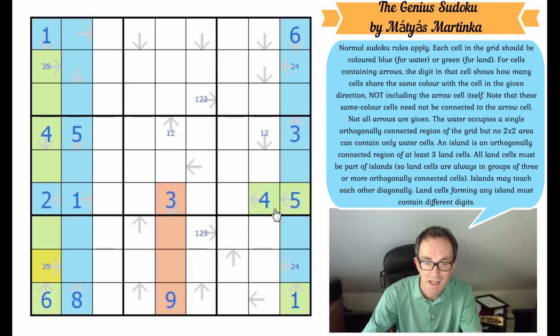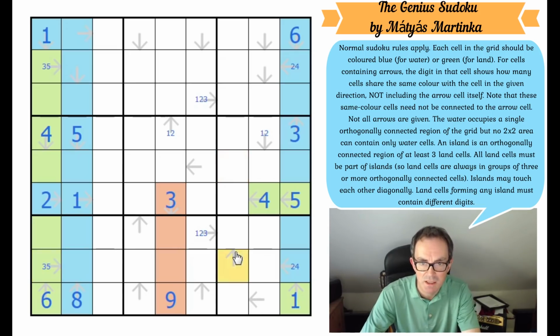I mean, how good is this puzzle? I'm lost for words with puzzles like this. This is just stunning.